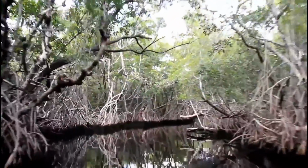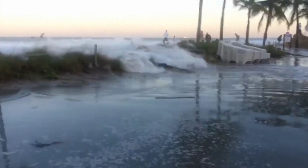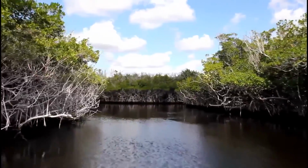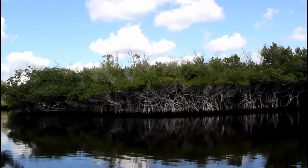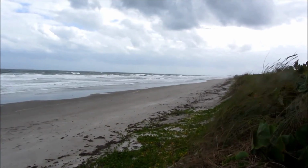Not only do freshwater wetlands provide a home for wildlife, they also are the first defense against flooding, absorbing the rainfall like a huge natural sponge. The Florida wetlands also act as a purifier and a filter, playing a vital role in maintaining the health of Florida's water supply. Even the saltwater wetlands protect the shoreline, serving as a buffer against strong winds and waves.